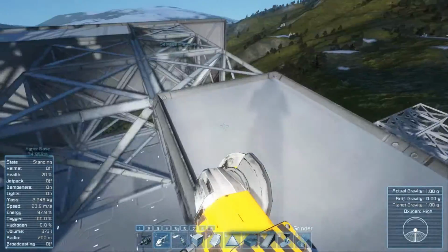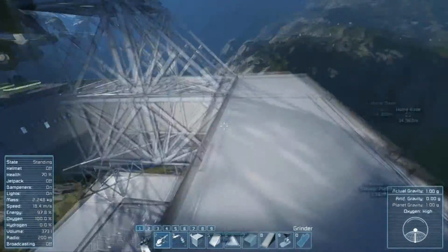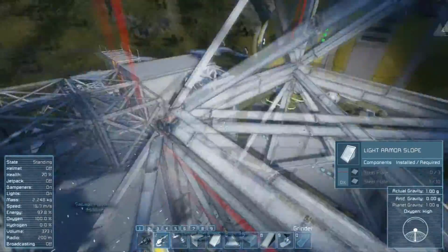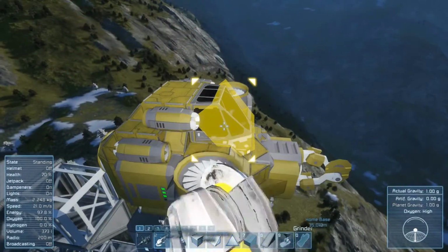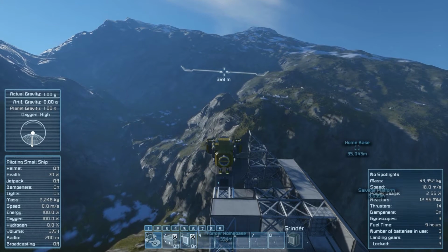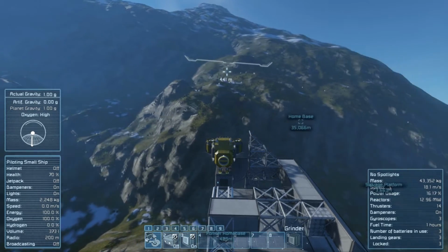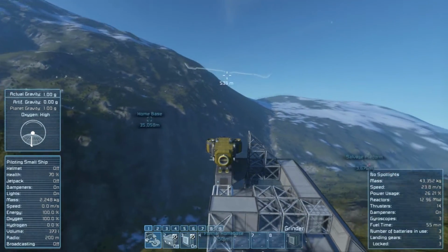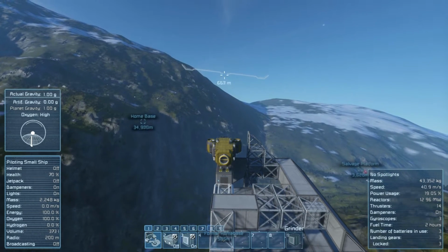Oh, what? The whole platform is flying. The whole platform is flying. Why is this happening? You're not connected. What in the world? Space Engineers, you're crazy. Why are we... I want to go down. Let me go down. Oh, no, this is not good. Do I have control? How can I lift this entire thing? What is happening?